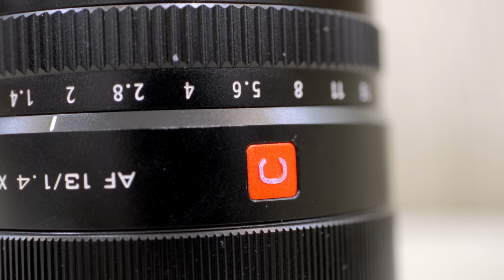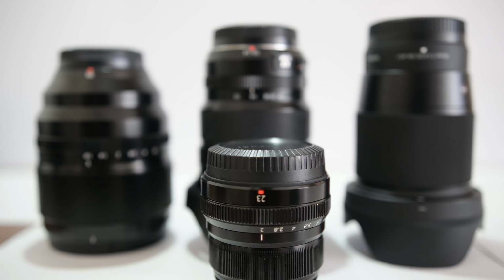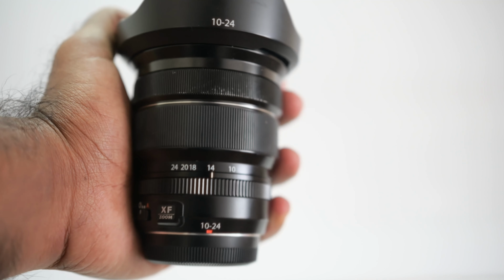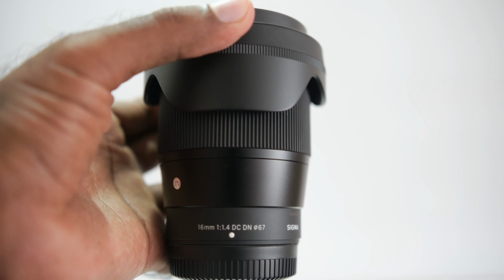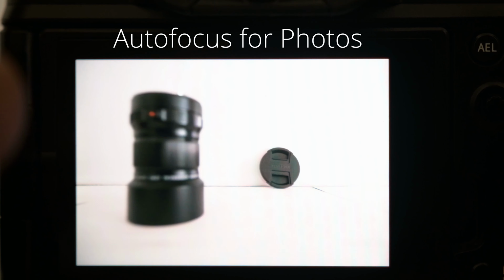The image quality is exceptionally good, as we saw in the montage earlier. Out of all the lenses I own for Fuji, Viltrox performs the best when it comes to autofocus. I own a 50mm f1.0, the Fujifilm 10-24 f4 original version, Fujifilm 23mm f2 and Sigma 16mm f1.4. And finally the Viltrox lens.